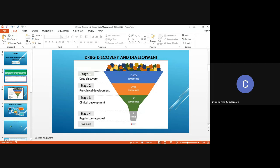Phase one clinical trials are majorly conducted on healthy human subjects, and the sample size is not quite huge. It is around 20 to 80 healthy volunteers. Post that, we have phase two clinical trials, which is conducted on patient population. Now, when I say the word patients, this means we perform these clinical trials on the people who are suffering with that particular disease.